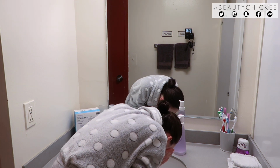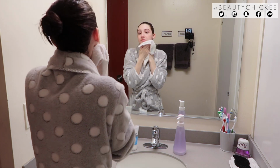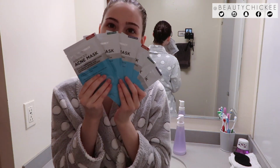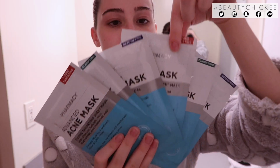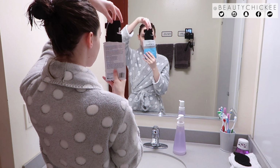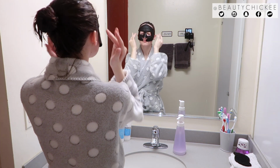So just there you saw me using the Advanced Acne Therapy Kit, and now I'm just using the little sponge with it and I'm washing my face with the cleanser. Then I just pat my skin dry and decided to use one of the Advanced Acne masks, and the one I decided to use today is the T-Zone Targeting Mask. These masks are so good and they actually feel very cooling on your face, so once you peel them off after, your skin just feels so refreshed.